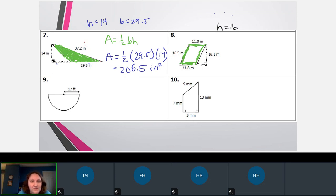Okay, so that was the height. The base is 11.8. So there was one number there to throw you off, that 18.5. They're trying to trick you and get you to say that 18.5 is the height. It's not. The height has to be perpendicular to the base. So you look for your right angle and you now know the height.